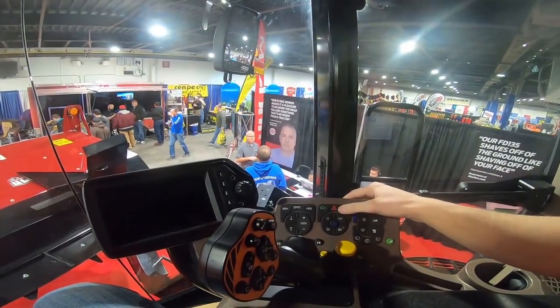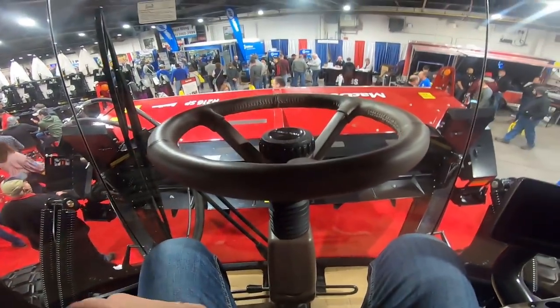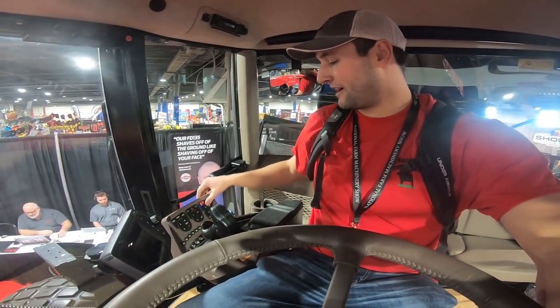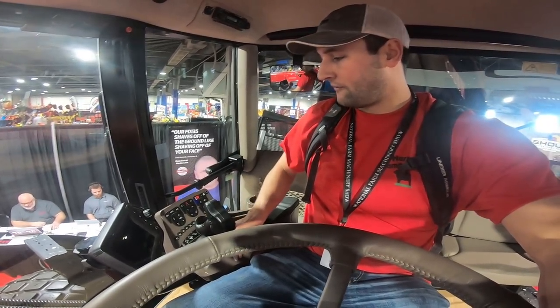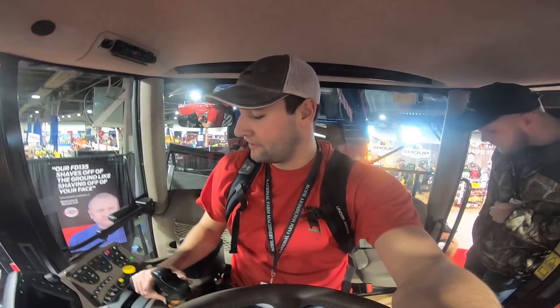All your turn signals here. Okay, I don't like that. Your turn signal should be up here. I mean, that's just standard, like you're driving a car. I don't like that your turn signal's right here. Everything else, I don't mind being right here. Throttle, that's kind of neat. So I've never been in a MacDon windrower before, but it's kind of cool.